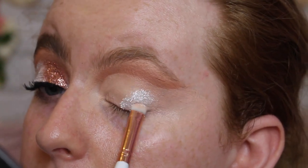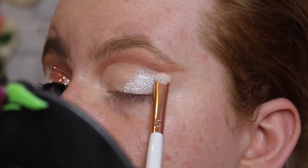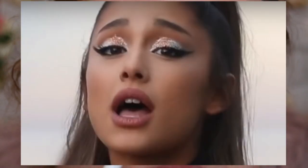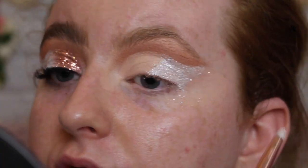I'm taking this right up to the crease and kind of creating a sharp line with it, and I'm coming down on an angle. In the music video it looks like she's got very much an angled definition between the two colors, so I packed that right the way out to the brow pretty much because it's everywhere, guys. In this music video she has glitter everywhere.